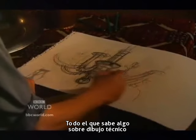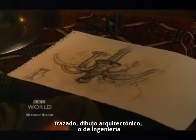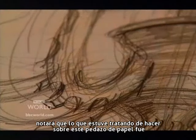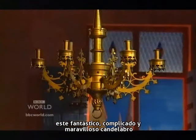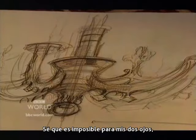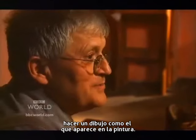Anybody who knows the slightest thing about technical drawing, tracing, architectural drawing, engineering drawing, anything, will know that what I was trying to do on this piece of paper was conceptualize into two dimensions this fantastic, complicated, marvelous chandelier that appeared in a painting in 1430. I know that it is impossible for my two eyes here to make a drawing of that the way it appears in the painting.